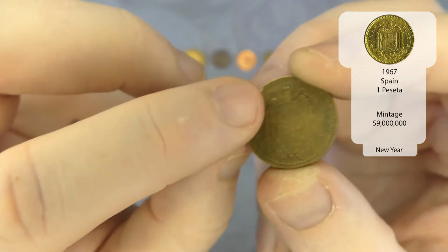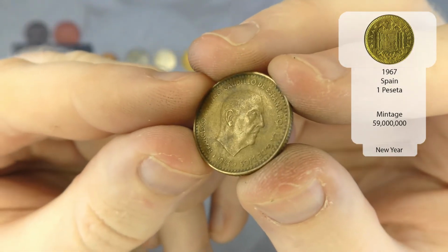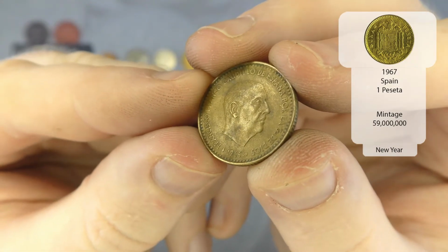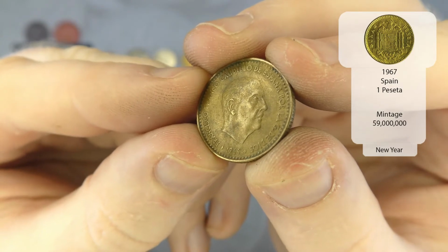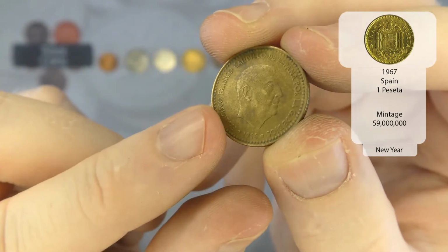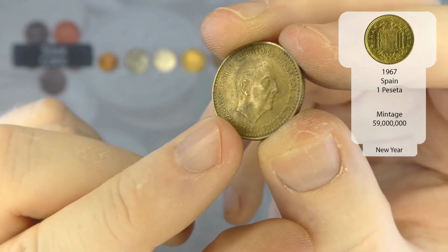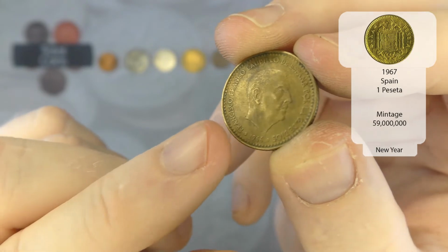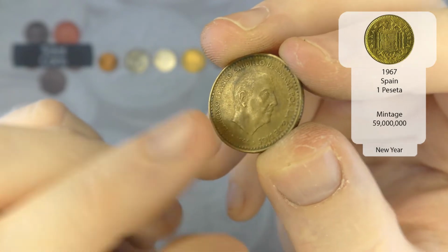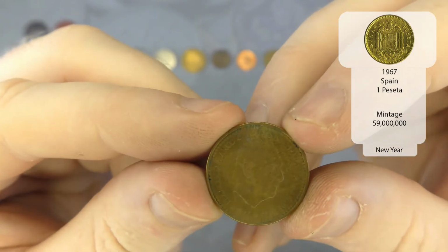that it was minted. And then on the obverse, you've got the year of design. Not design. I believe it is the sort of year of. Is it monarch that they have in Spain? So the year that the monarch sort of took the throne. That one is 1966.